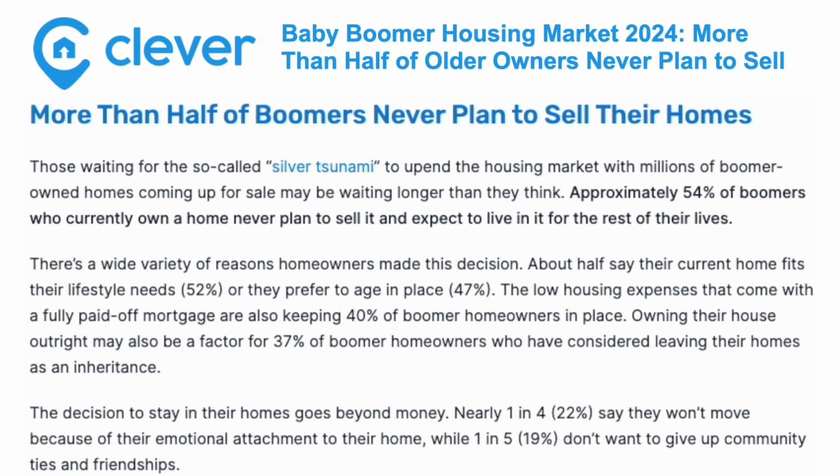To find out more about the boomer generation's experiences in buying a home, their current views on home ownership, and their perspectives on the future of home ownership in America, Clever Real Estate polled 1,100 Americans born between 1946 and 64, including 20% who have never owned a house. More than half of the boomers who currently own their home never plan to sell it and hope to live in it for the remainder of their years.